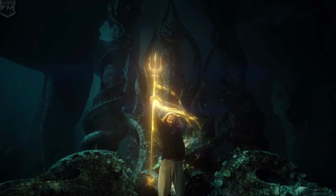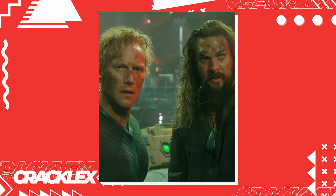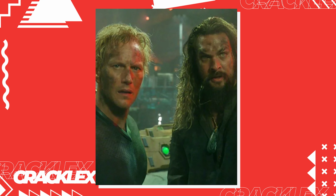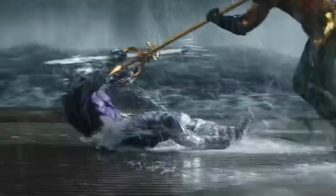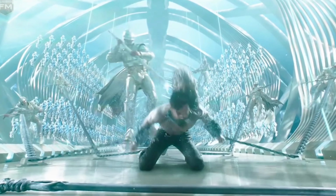The film explored not only the action-packed heroics, but also the complex relationships among characters like Arthur Curry, Orm, and Mera. He was able to capture the emotional element as well, making it more than just a fantasy land. The characters had depth to them, which provided more richness to the storyline.